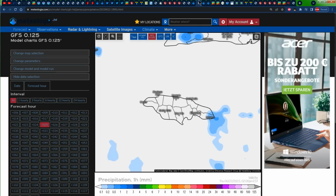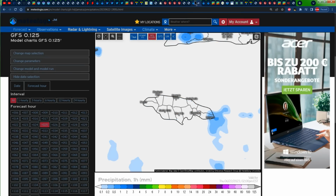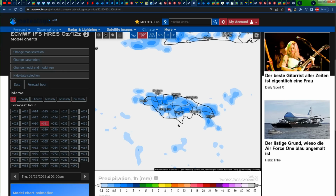As it relates to the precipitation forecast, we can see that we have consensus with some blues across sections of eastern Jamaica, St. Thomas and Portland. What time is this? This is 2 p.m. Eastern Standard Time, which is actually 1 p.m. Jamaica time. So we see some blues that represent rainfall, even although the Euro is a bit more robust, showing more blues across sections of central and western Jamaica.